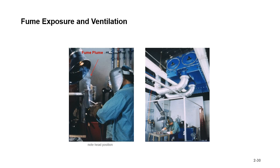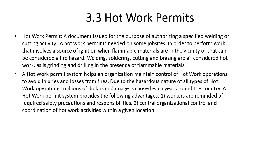And for those of you who haven't dealt with hot work permits, this slide is just going to touch on and explain what it is.